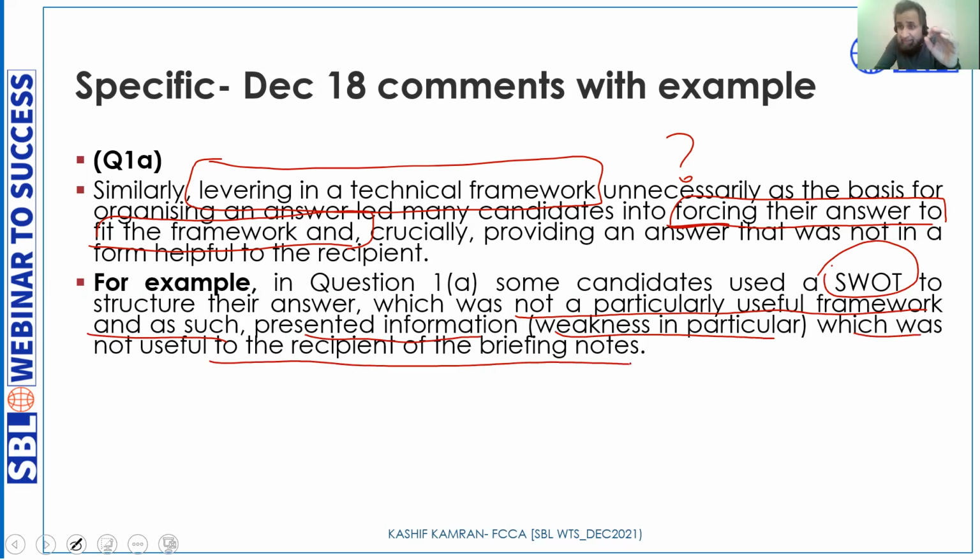The question was asking the key factors which have enabled Highlight to be successful, key factors which made you successful. And you applied a SWOT model, and unnecessarily you are telling the weaknesses when the question is asking you the factors which enabled you to be successful. If the question is asking you factors which enabled you to be successful, and you are applying a SWOT model and you're telling weaknesses, is that addressing the requirement of the question? Tell me. Factors which enabled you to be successful. What is the correlation of that with a SWOT model? Is there any correlation?